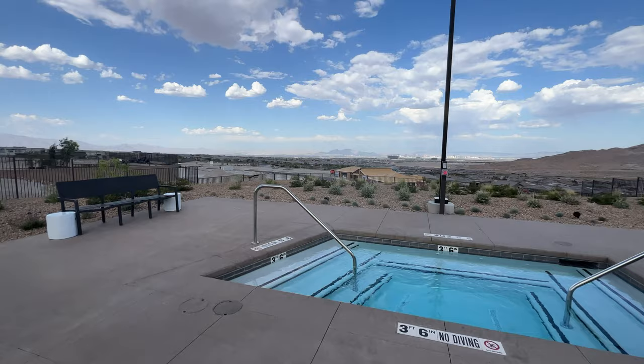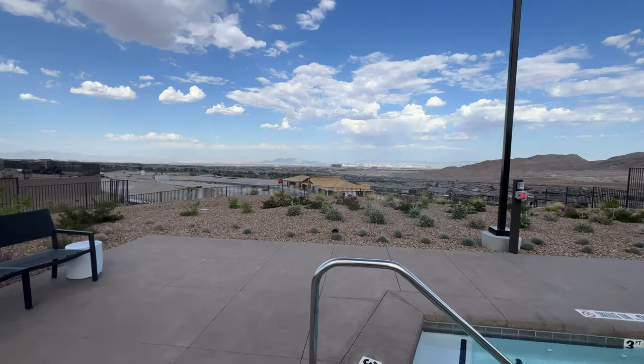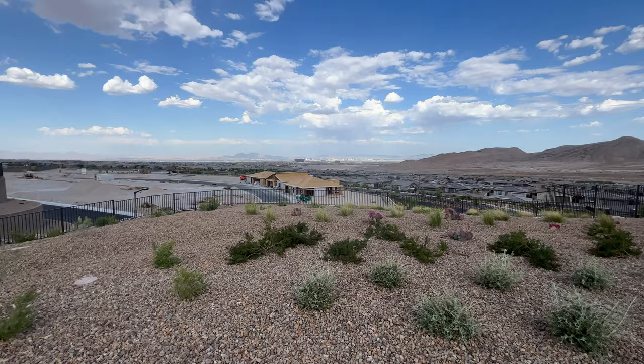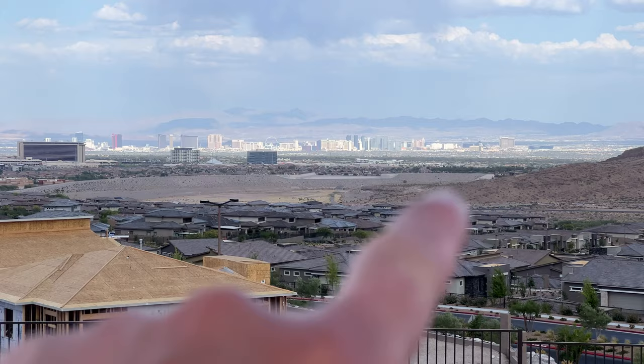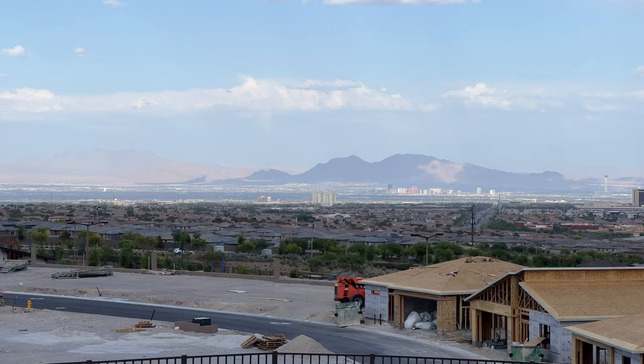You have another spa area here. Imagine yourself hanging out like this and then overlooking the fabulous Las Vegas Strip. Look at this, guys. I'm gonna expand this to show you what it means. Okay, guys, this is your view. For some reason, the sun is lighting up the entire Las Vegas Strip. This is gorgeous. And we're in Summerlin.